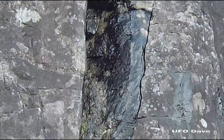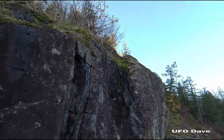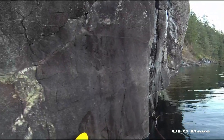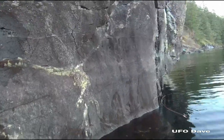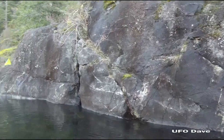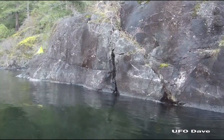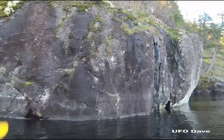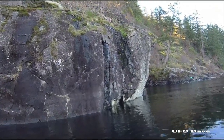Big slice. Big claw there. And look, just come right over the top of that edge and then down here into the water. Little slices everywhere along this rock face too. Chunks taken out of it. That one right there. Big slice taken right out of that rock. Anyway, just thought I'd show that to you. The big, big slices in the top of that rock there.